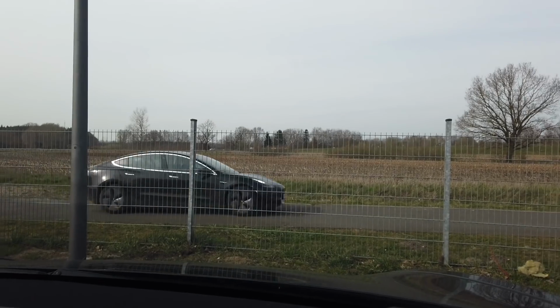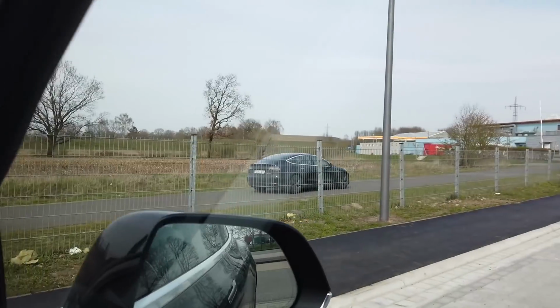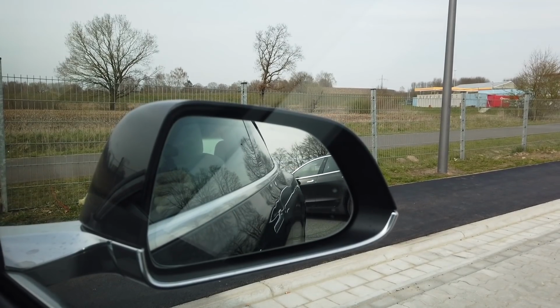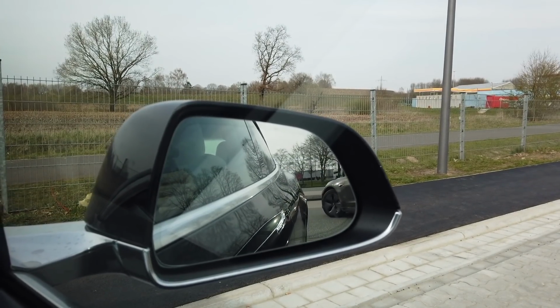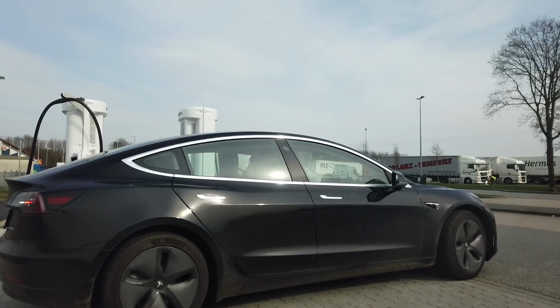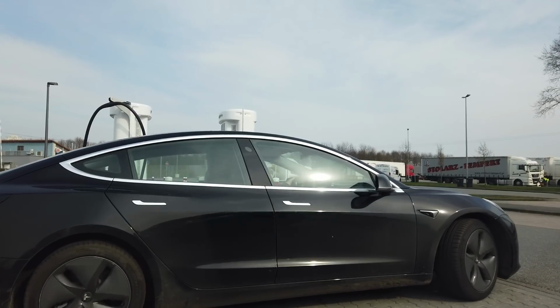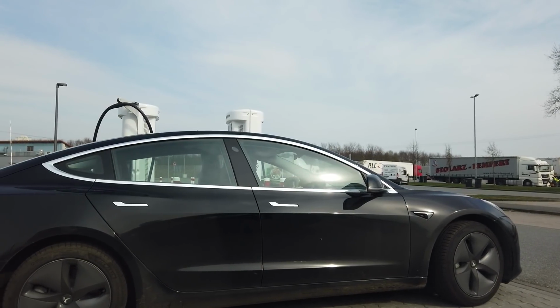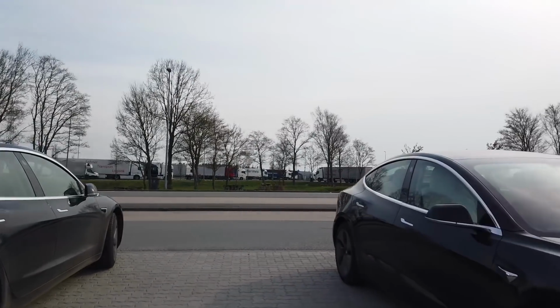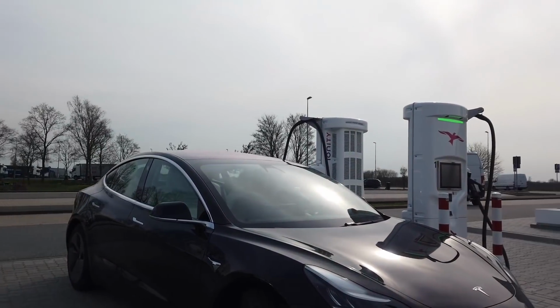This is not our car going by. That's another black Model 3. Well, that's the third one today. See, I'm proving that can't be us, because that's us, and that's them. The revolution has begun, people. We're in Germany, and there's a second black Model 3 with the black interior. That's right. I told you, two Model 3s in Germany.